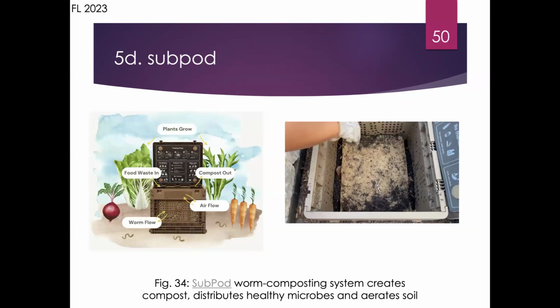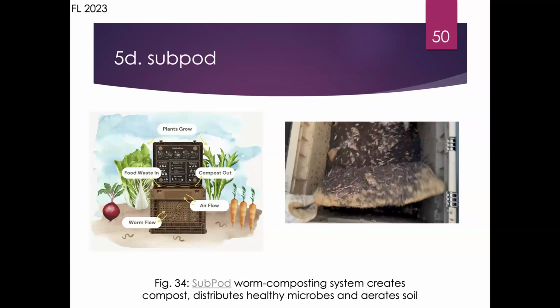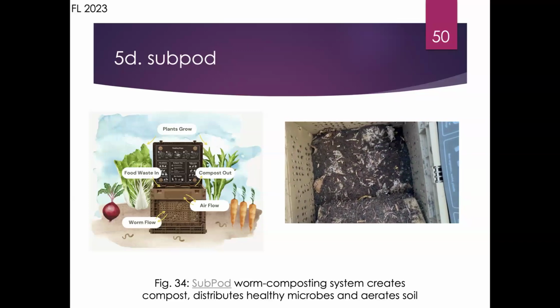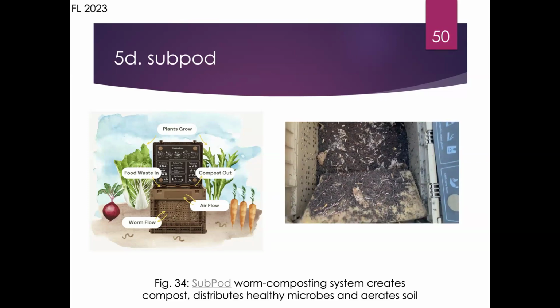So something else I was looking into was a worm composting system. As I mentioned, the urban composter, the Bokashi system, gave me material that I could then use in a worm farm or worm composter. I chose to do the Subpod, which is actually an in-ground composting system, in which you add the worms, you add the material, and then the worms are able to go in and out freely from this plastic box.